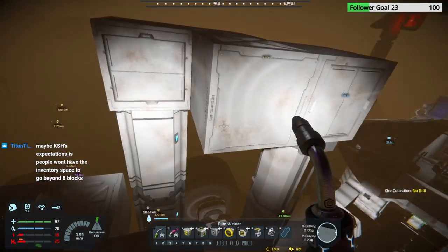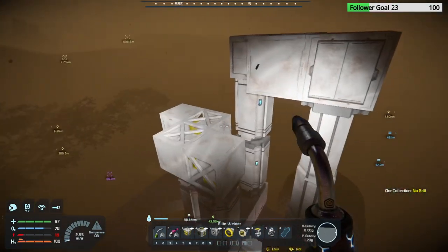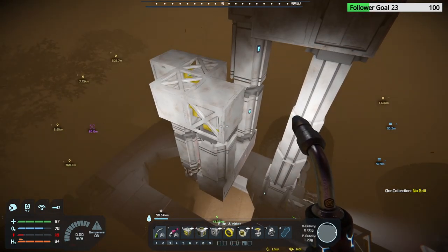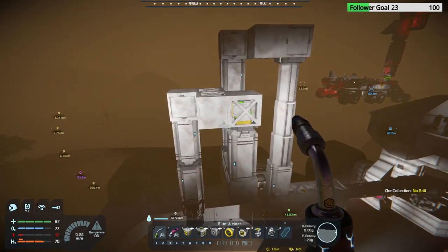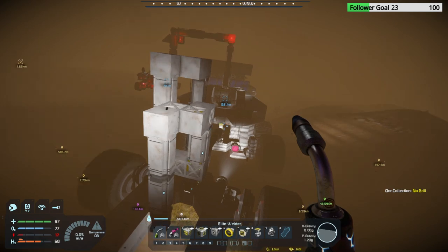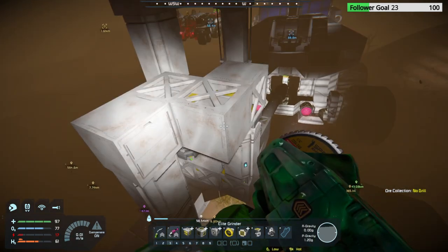Once again, this block and that block are a little bit scary because they will get extremely close together if I ever extend this piston. This piston almost shouldn't even be a piston. This one right here? I should just build a zigzag there. Ah, that would be smart. Why didn't I do that? Because we don't need that piston at all.